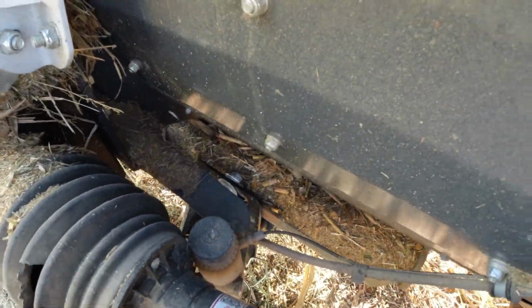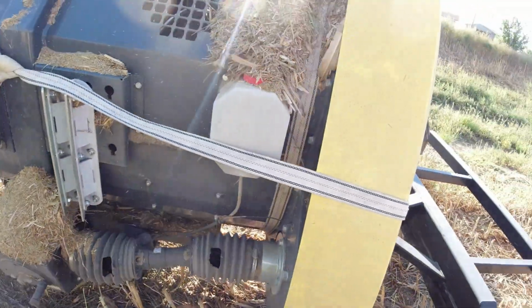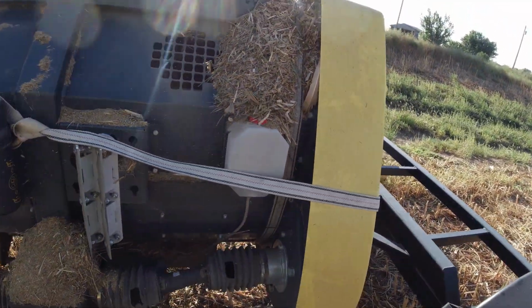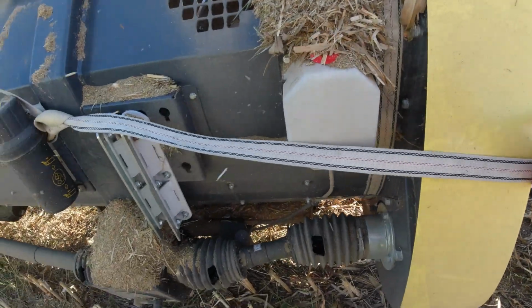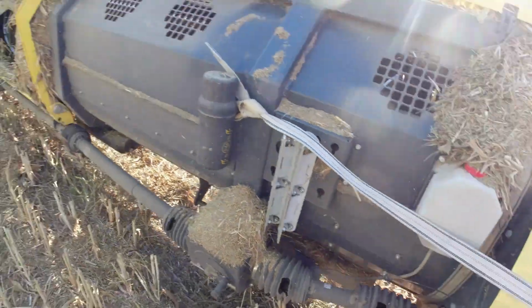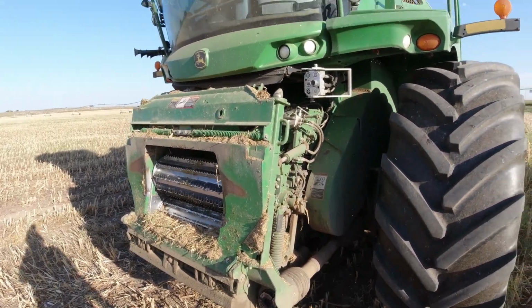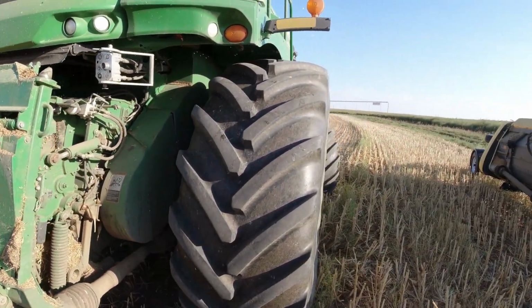Alright, bolts are in the skid plates, so it's bolted to the trailer. Straps are on. Thing ain't going nowhere. You gotta tie the slack of this one back around to hold this door shut. Dealer says it'll just rip right off going down the highway. Looks weird without a header on going down the road. Rides like crap too.